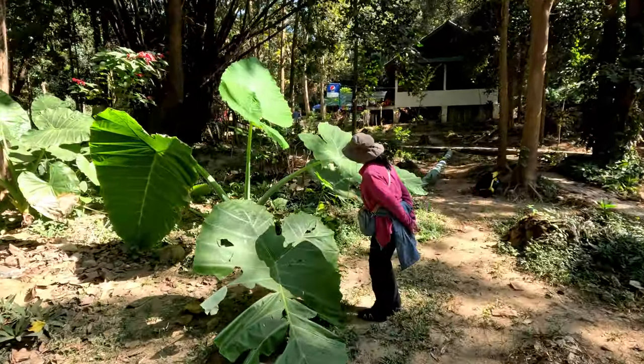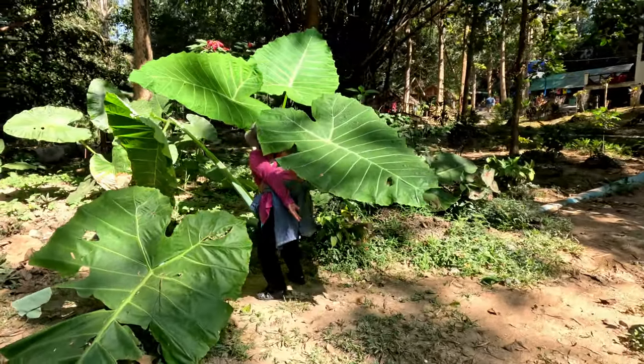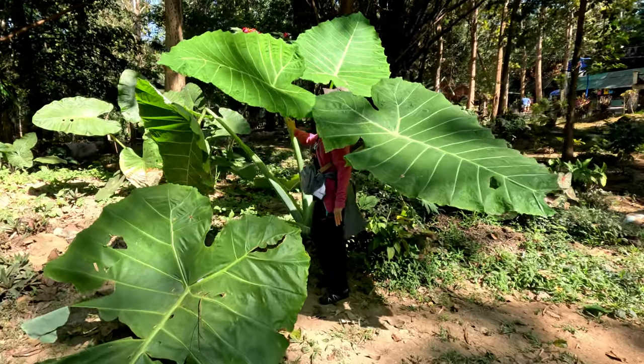These impressive leaves seem to please my girlfriend a lot. We have seen them in many places in Thailand, but not as gigantic as these ones.